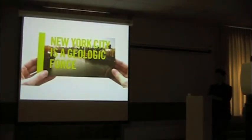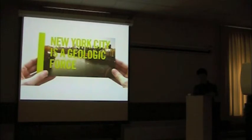So Geologic City is the next project, and we finished this in 2011, and it takes the form of a field guide that we have a copy of here. And it's also broken apart and installed on the wall at the area gallery. And it visits 20 sites across New York City, and we have a short summary of how we describe it.